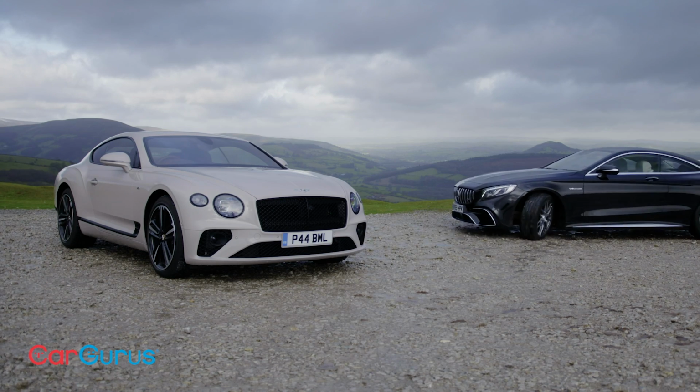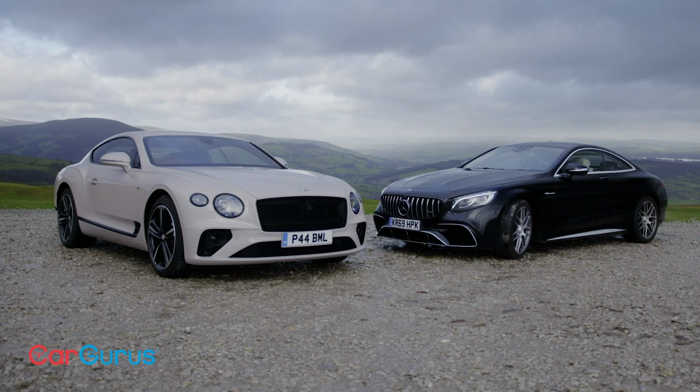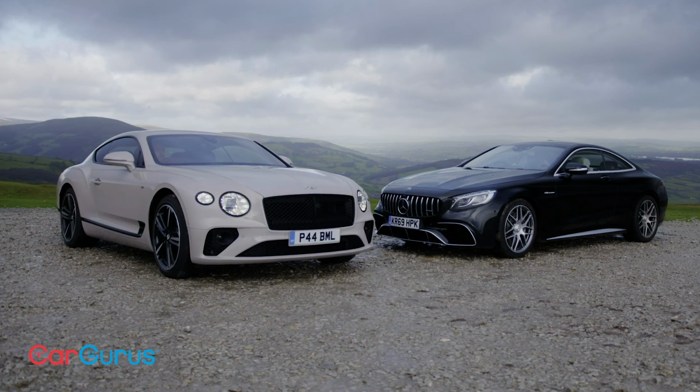The Mercedes ticks all the Grand Tourer boxes I outlined earlier on. How on earth is the Bentley going to get anywhere near it?